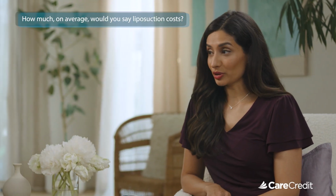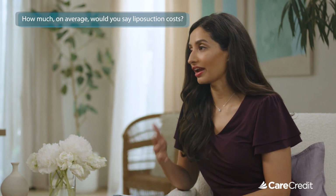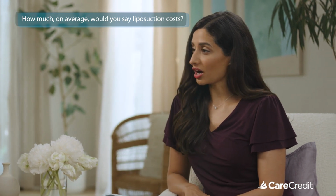Now, I know the price of liposuction must vary based on the location and just maybe how much you need, how many areas you need. Is there like an average cost that you would say?